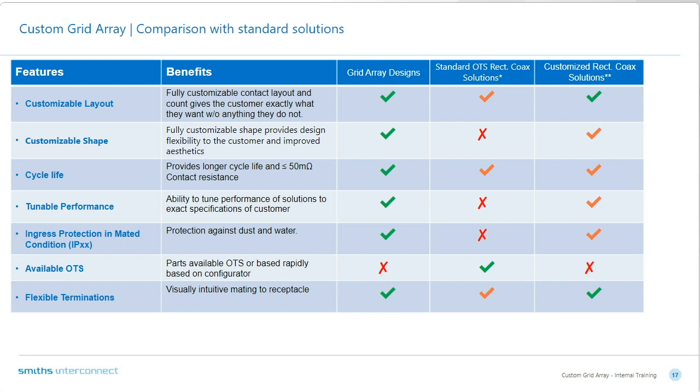Next is cycle life. With GridArray, you can utilize either a hyperboloid solution from Smith or a spring probe solution, both of which offer over 100,000 cycles or more. Traditional coax and off-the-shelf solutions really just can't live up to that requirement with cycle life.